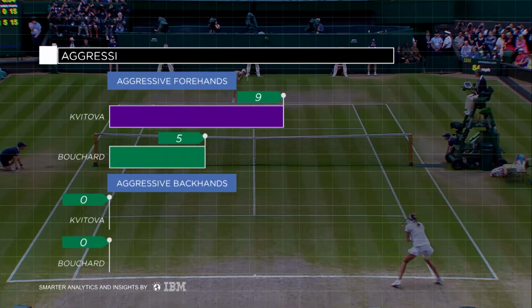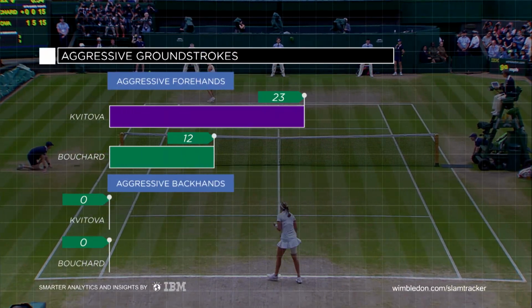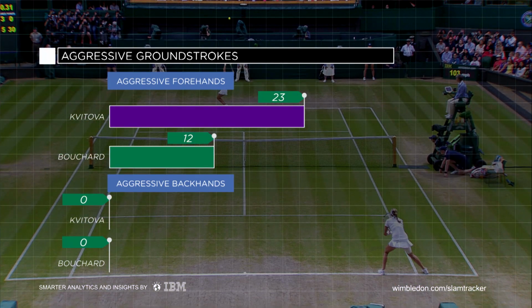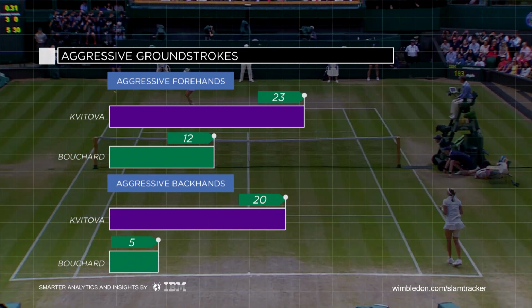So when we look at the first insight, it's aggressive ground strokes. Kvitova's what's known as a short ball hunter. She stays close to the baseline and she uses pure power to rush the opponent. And looking at the statistics from last year's Wimbledon final, she hit around double the amount of aggressive forehands, 23 to Bouchard's 12, and 4 times the amount of aggressive backhands, 20 to Bouchard's 5.